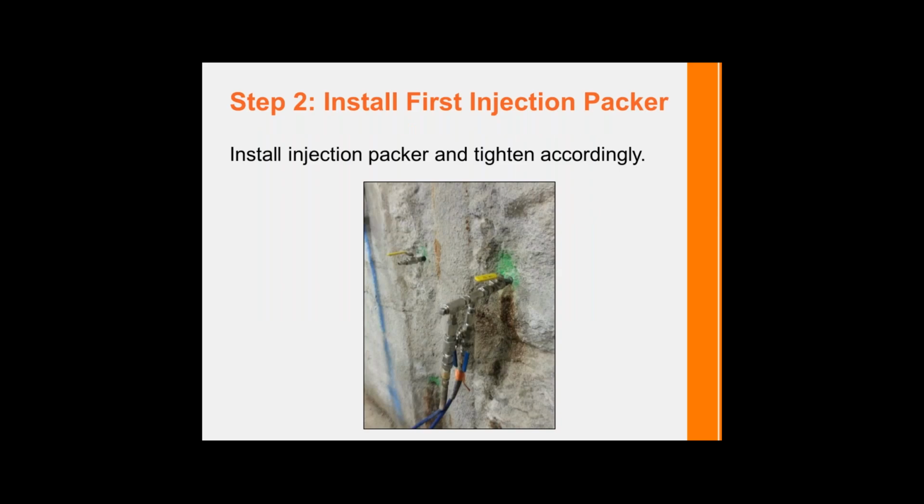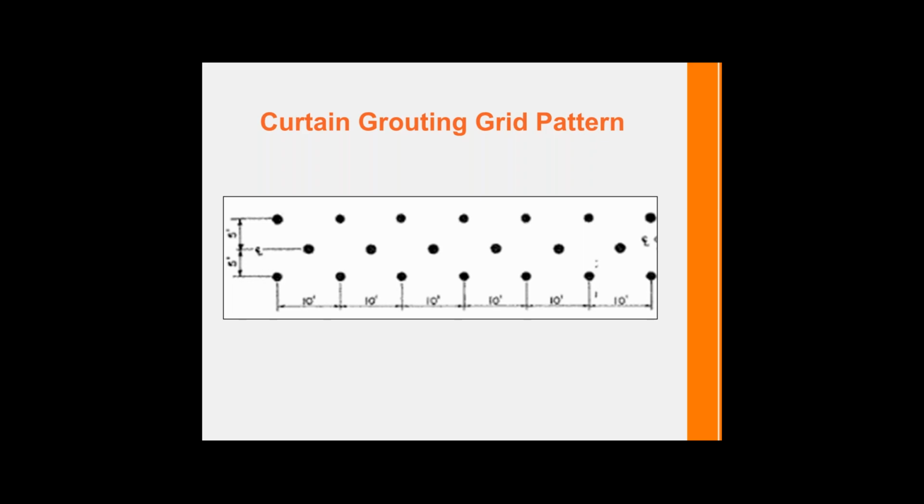So the second step, go ahead and put in your first injection port. Put in your first injection port, not anymore. A lot of people say, well, should we just go ahead and drill it and set the ports and get everything ready to pump? And my answer to you would be no. The reason being, if we go back to this grid pattern, if I have a port in this hole and I have a port in every hole, guess what I've done? I have closed off my ability to verify communication between holes.